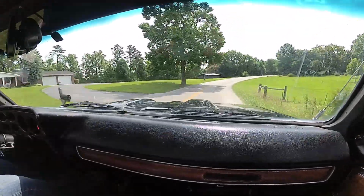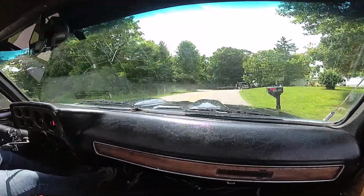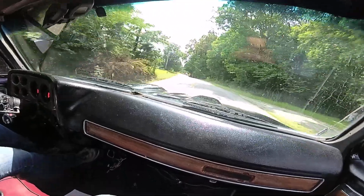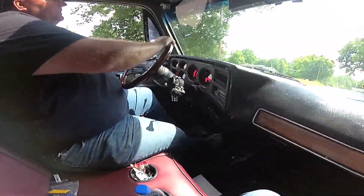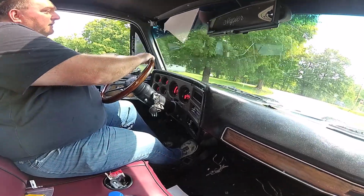When we go back towards the house and across the bridge, can you open those headers up? Even with this small steering wheel, it drives just amazing. I love this wood grain steering wheel with that Chevrolet logo in the center. You can get them for $130 on Amazon, I believe.